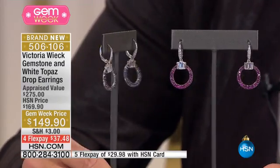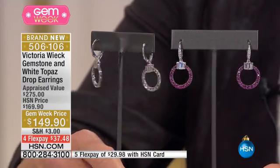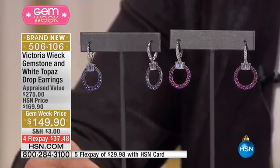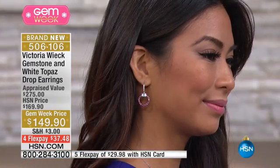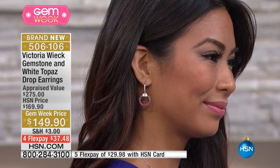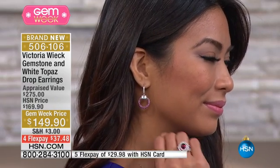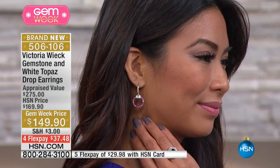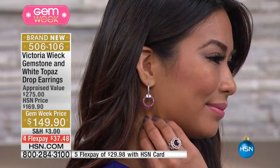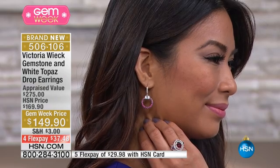Absolutely. And look at the shape on here. They're a hugger style with the lever back, all finished in the back, and they're $149.90. Wow. That's an amazing special. I can't even. That is really beautiful. So we have, again, some of the most sought after gemstones. And please remember, in the Victoria Wieck line, everything is premium quality.